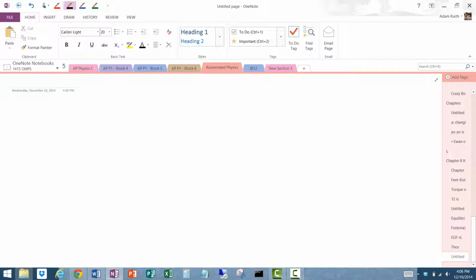Anyway, we are going to talk about rolling objects today. The last few days we've been talking about torque and rotating objects. We're going to move on, still in chapter 8, to talking about rolling objects. So I'm going to just put that down. You might want to write this stuff down too, because that's always good for you. So we've got rolling objects.